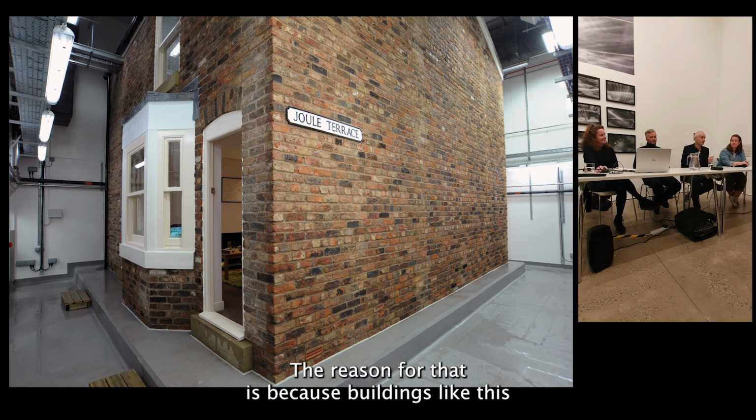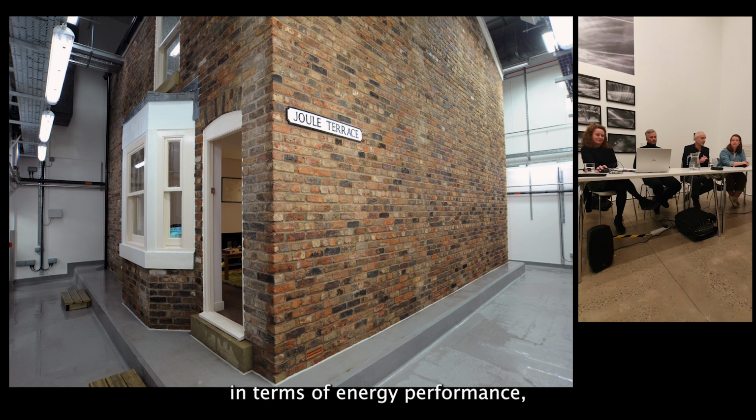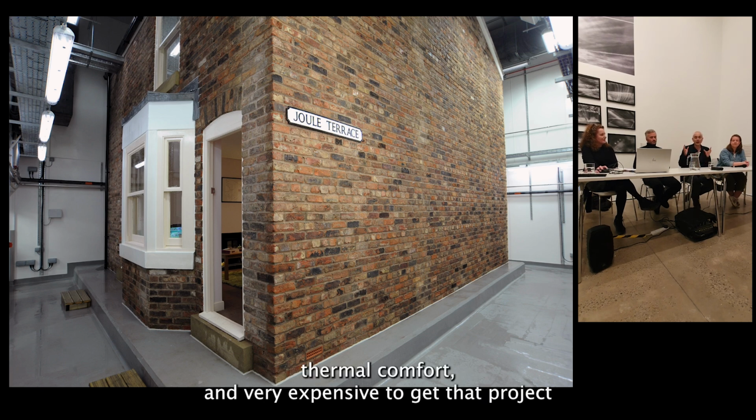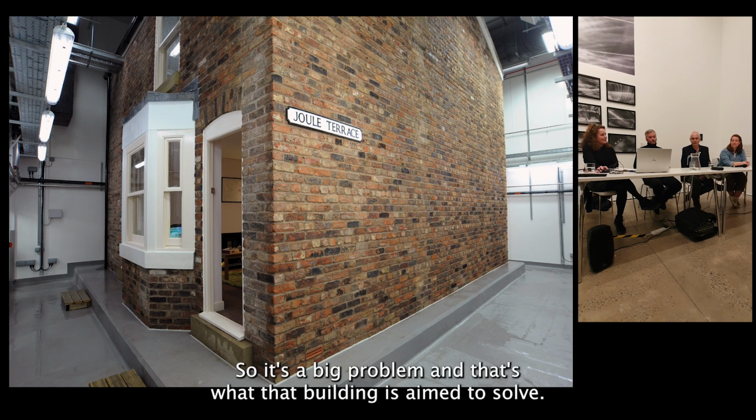The reason for that is because buildings like this are very difficult to treat, very difficult and expensive to get working right in terms of energy performance and thermal comfort, and very expensive to get that project complete throughout the entire UK, if you like. So it's a big problem, and that's what that building is aimed to solve.